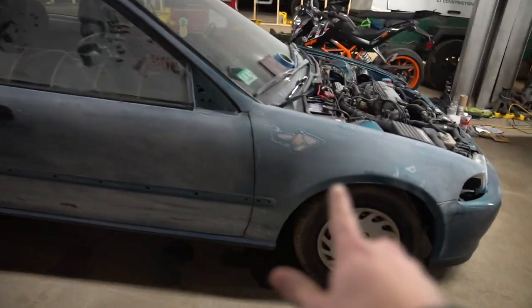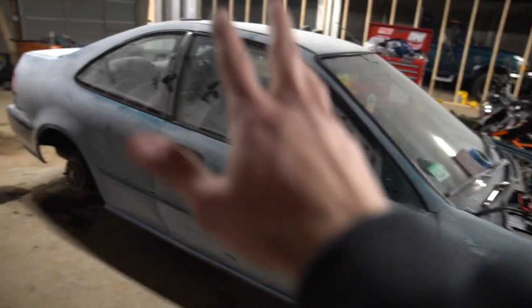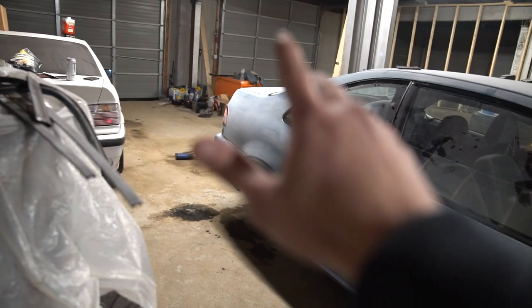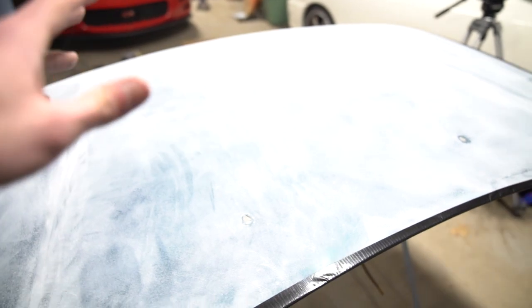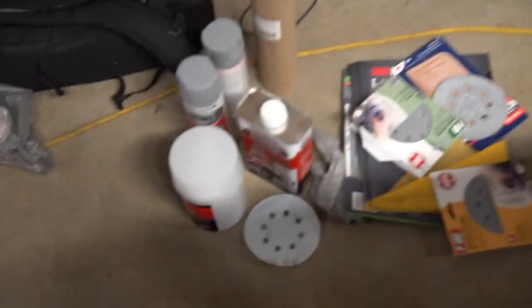So we got the majority of the car sanded down. It's nice and smooth. There's a couple areas where we still have to do the body work, but we're probably gonna save that for tomorrow. Now, the hood was so bad that we decided to take it off, and we are going to remove the paint with chemicals instead of actually just sanding it. So we already scuffed the hell out of the paint so that we can get the chemical to work in there and this aircraft stripper, which is really potent stuff.